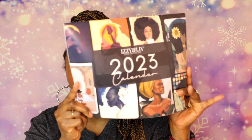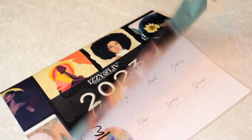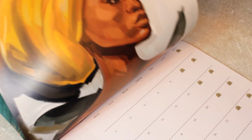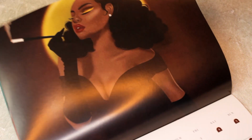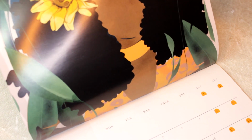So our next item we have here, I love in December, Izzy and Liv always gives you a calendar. They have the coolest prints in these calendars. You only receive one particular calendar. There was no other options. This calendar is valued at $18. And it says Black Girls Illustrated 2023. And it says, word on the street is you love our 2022 calendar. The response was so strong we had to do it again. Cheers to another 12 months of Black girl art. I think the art in these calendars is awesome.